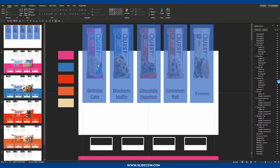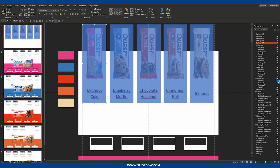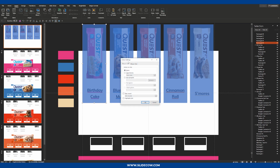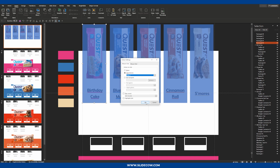That's the first thing. The second thing you want to do is program each of these so that when you click them, they'll take you to the slide you need to go to. So whenever I click on this little square, I want to be taken to this slide here. Let's do that. We're going to go to shape format, go to insert, and click on action. We're going to click on hyperlink to, click on slide, and go to slide 2, and this is the slide that we want to go to. We're going to hit OK, and OK again.